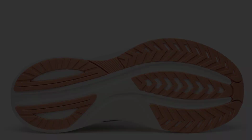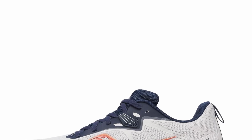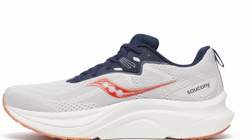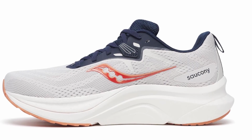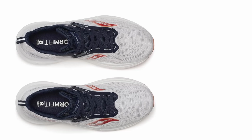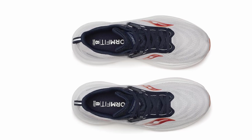Our team noted, "The Tempus reset my expectations for stability shoes. It supports my feet and keeps me solidly locked in place without compromising all the fun in my runs." We don't have a lot of things to complain about with the Tempus 2. The fit runs a little narrow, but we don't think it will be too narrow for most runners.